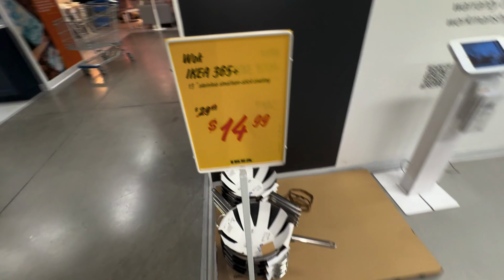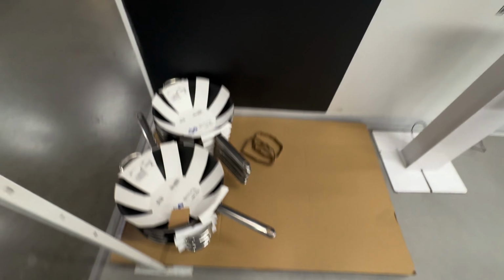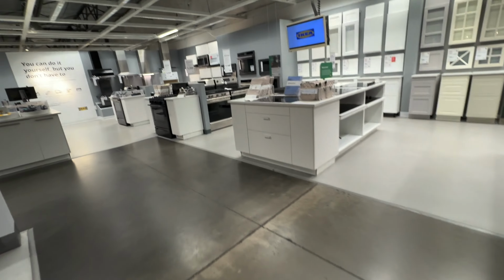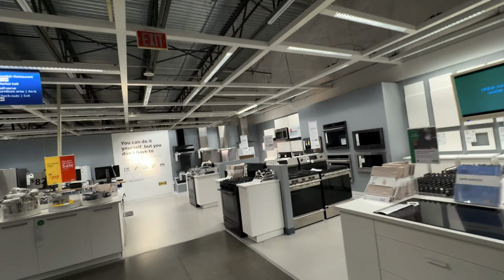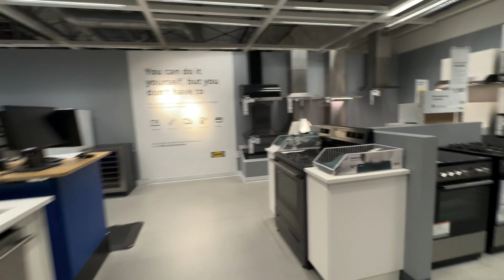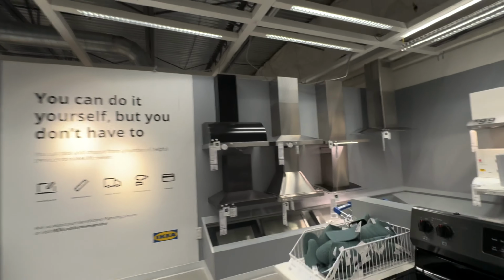Let me see. Nah, mid. I don't like the wires. Discounted wok. It's nonstick too. That's not bad. IKEA got the deals. Oh, look at those exhaust fans. Not us talking about exhaust fans. Not the only type of exhaust we got.